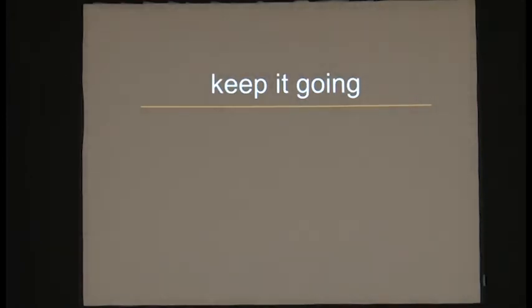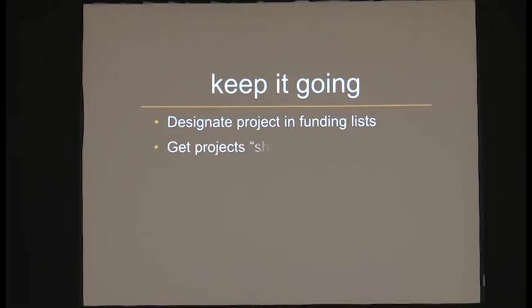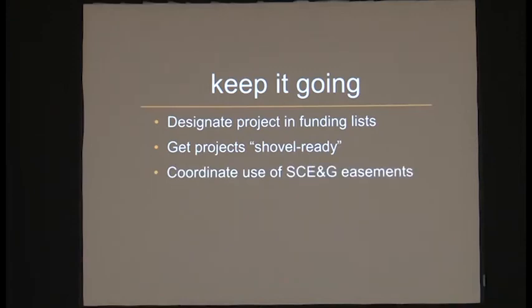Okay. And then once we've got that first couple of years under our belt, how do we keep it going? So we need to make sure that all of our projects are in the funding list, in the competition for local dollars, for state and federal dollars. As I mentioned, if our projects are shovel-ready, they're much more likely to be funded and much more likely to move ahead. We want to move ahead and coordinate with SCE&G about using their utility easements to build our pathways.